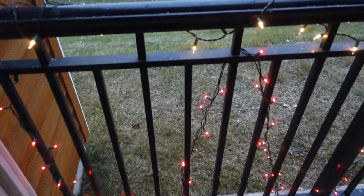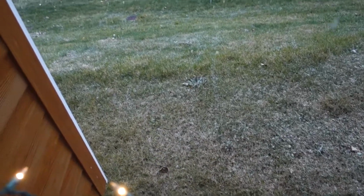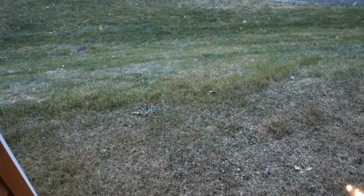Yay! And you can see the snow on the ground. So exciting! This is our first real snowfall of the year. Okay, back inside from the lights. They look beautiful. They're a little messy, but that's okay. You can tell by my red nose I was just outside because it's a little chilly.